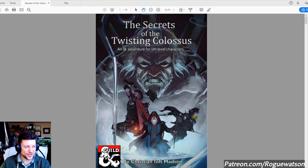Final verdict for The Secrets of the Twisting Colossus. If you're looking for a truly puzzling death trap dungeon that invokes the Portal games, the Saw movies, and D&D's own Tomb of Horrors, check out the uniquely rotating puzzle rooms within The Secrets of the Twisting Colossus.